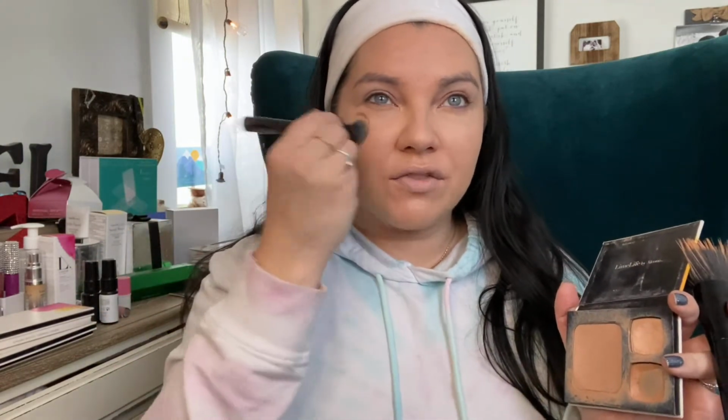If you are one that struggles with dry skin, aging skin, what's great is this, because it's a wax-based foundation, it's not really going to dry out your skin more. It's actually going to help add a little bit of that, I don't want to say moisture, but because that wax is there, it's going to give you a really nice finish.